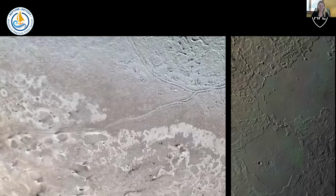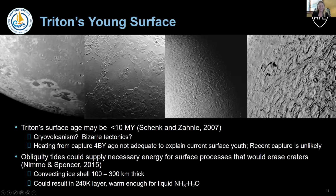So here are some close-up views of Triton. I'm going to move on to this. I want to highlight in particular these papers by Paul Schenk and Francis Nimmo, which were the ones that first talked about this. You can see really just in the last few years, scientists are starting to recognize that there are mechanisms that could provide the energy needed to explain the surface being as lacking in craters as it already was.